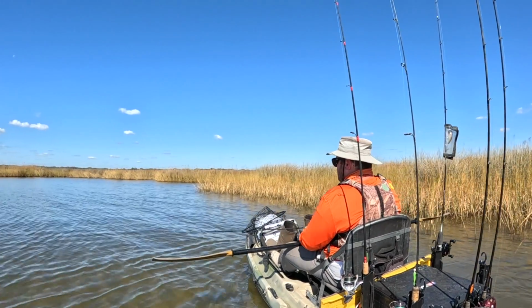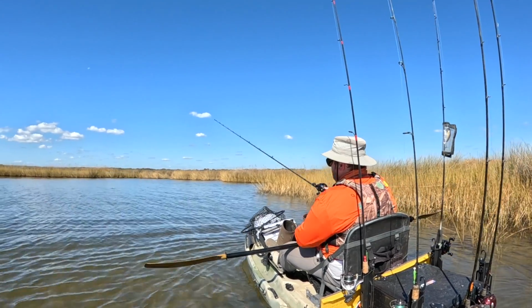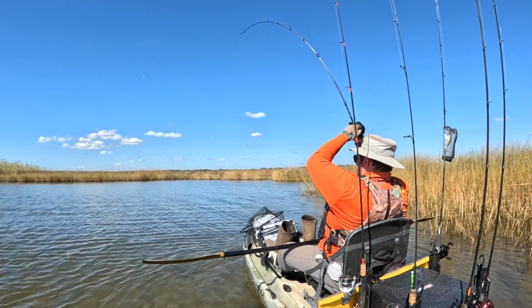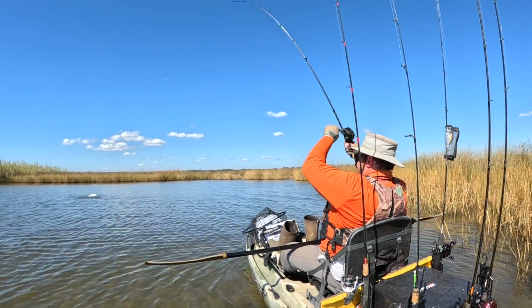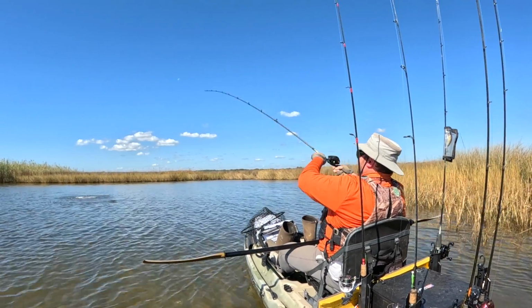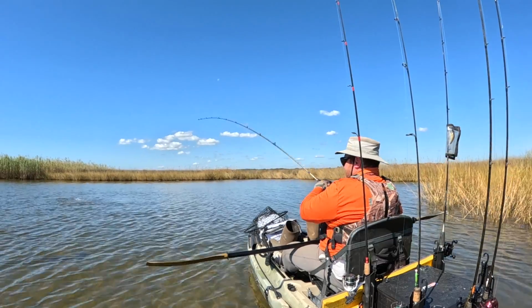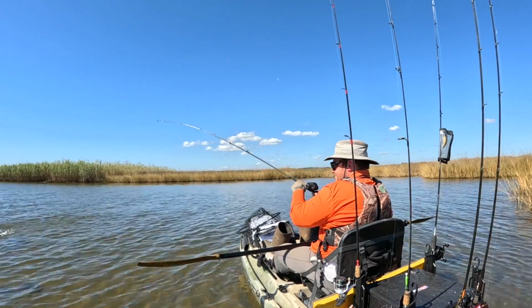Here we've got an old classic lure that I'm playing around with. It's an old Mann's Stingray Grub. It's about 3 inches long, and the shrimp color, I'm thinking it's going to mimic a small shrimp really well. And here you can see we're hooked up on a redfish. I'd say that redfish like that Stingray Grub. What do you think?